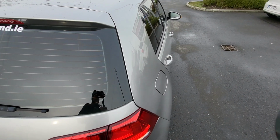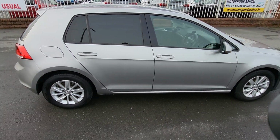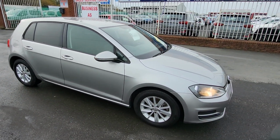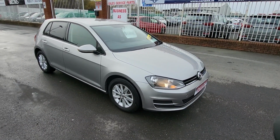If you're interested in this one, give me a call. Great value for money, just €13,999. If you have a trade-in, WhatsApp me some pictures, 085-800-9571. I'll have a look at the trade-in, give you a valuation and cost to change into this Volkswagen Golf.